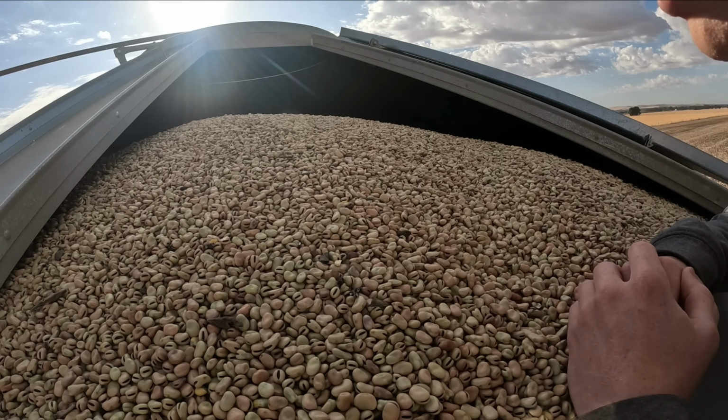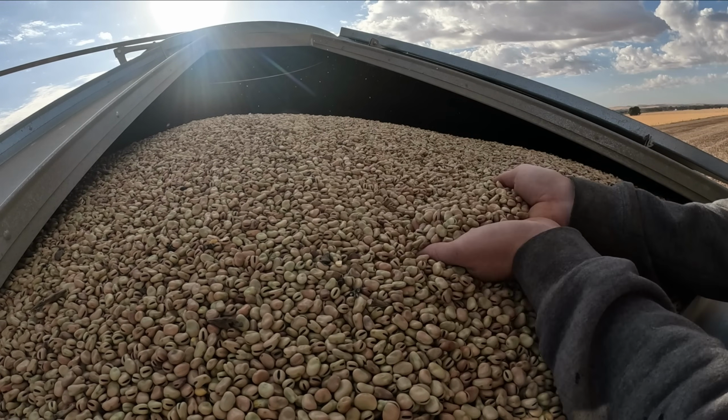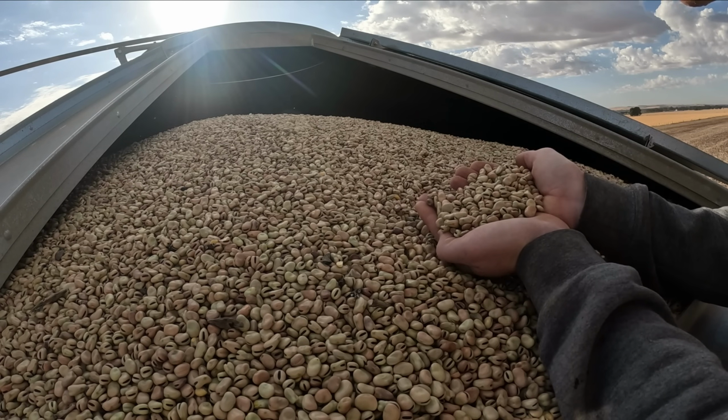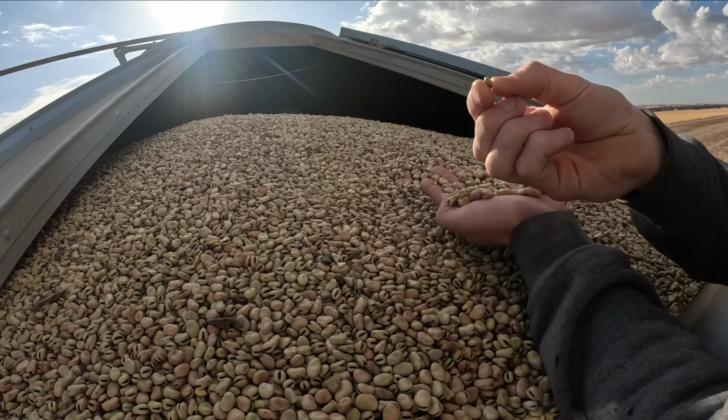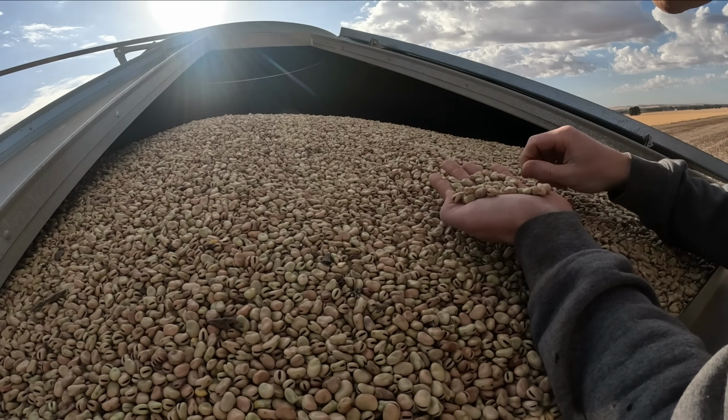That's what they say. So it's nothing like what we were dealing with last year. If you go back and watch the videos last year, you would have seen how bad the vetch was in those beans. But I'd be interested to see how these beans grade, because there's quite a few smaller ones in here, there's no doubt about that. This might be a bit of a problem this year, all these little tiny undersized beans.